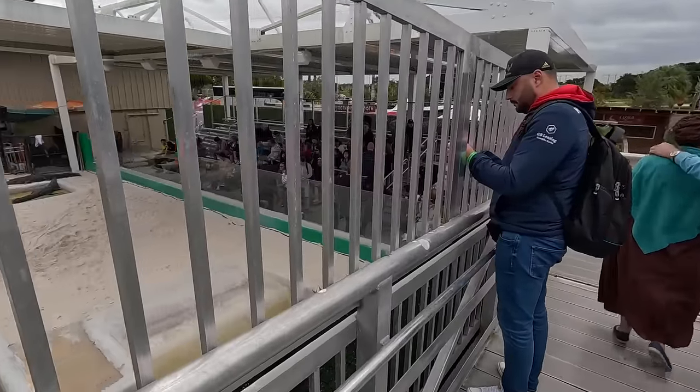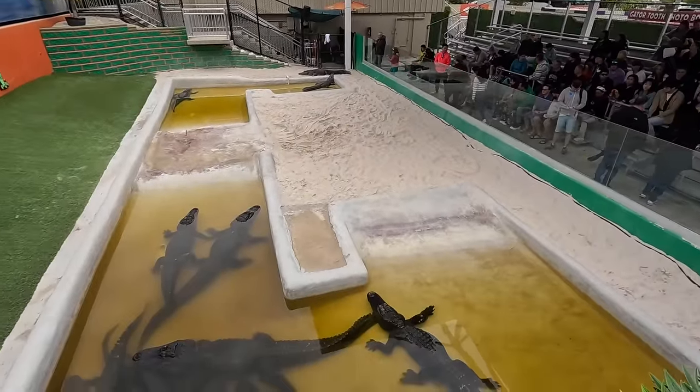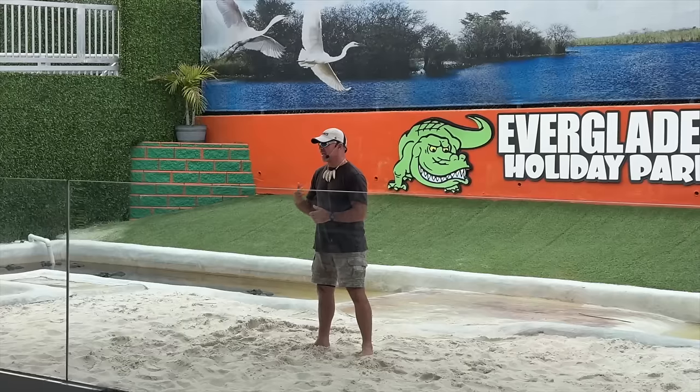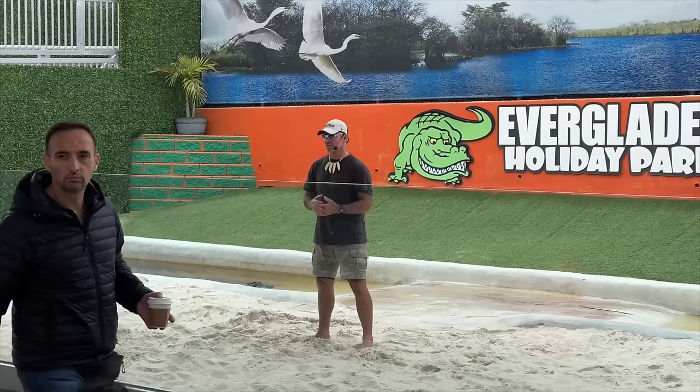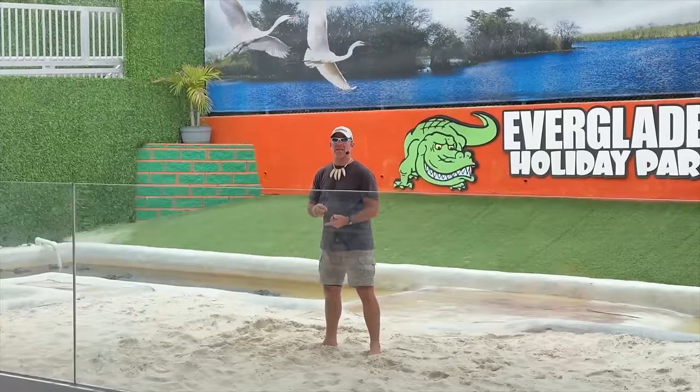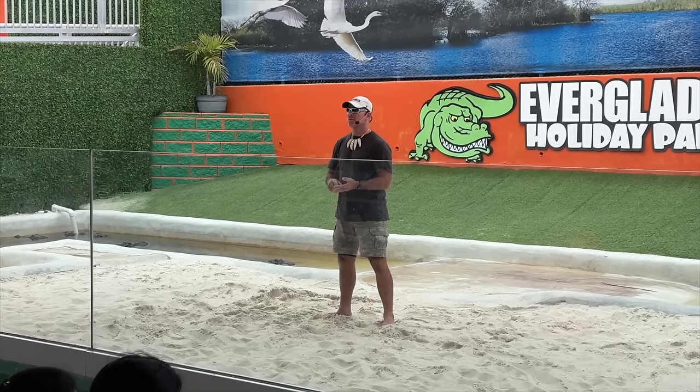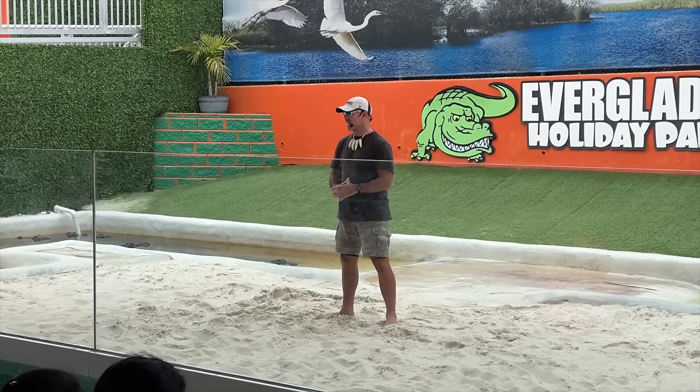So now we're going to have the alligator presentation. You can already see them here. All the gators you see in this pit are what's known as nuisance alligators. That means they all came out of somebody's backyard, pond, canal, swimming pool. They came off a golf course, ate the neighbor's dog.